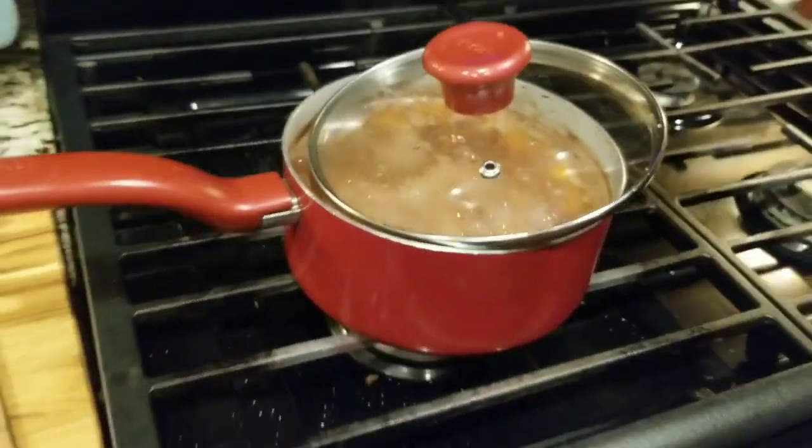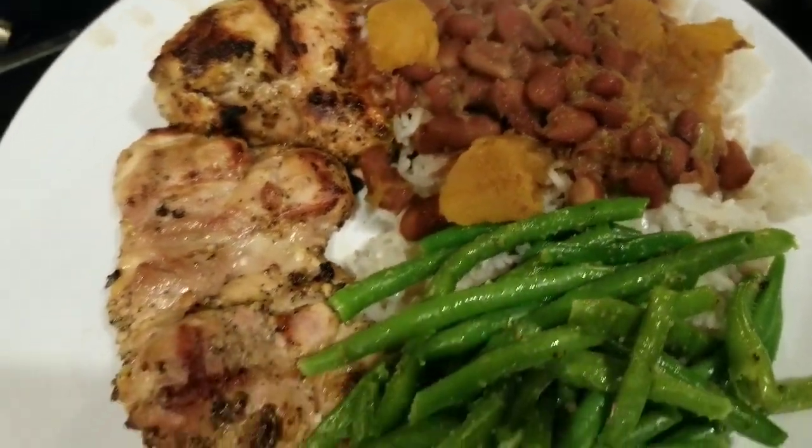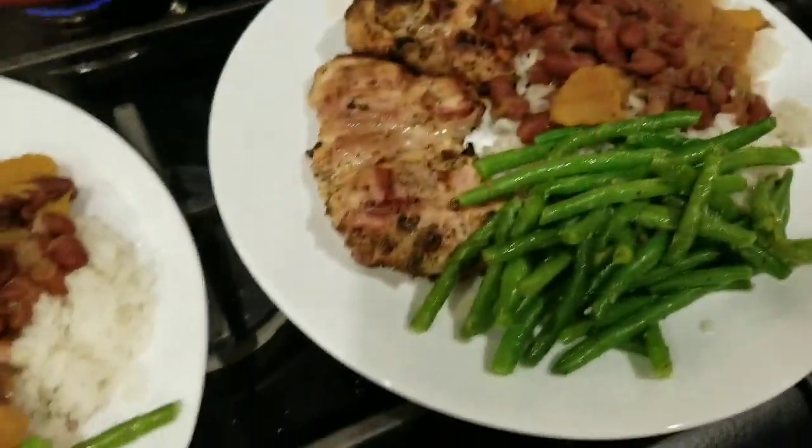So that's tonight. There it is. Look at the pumpkin. I can't wait to try it. Grilled chicken and green beans.